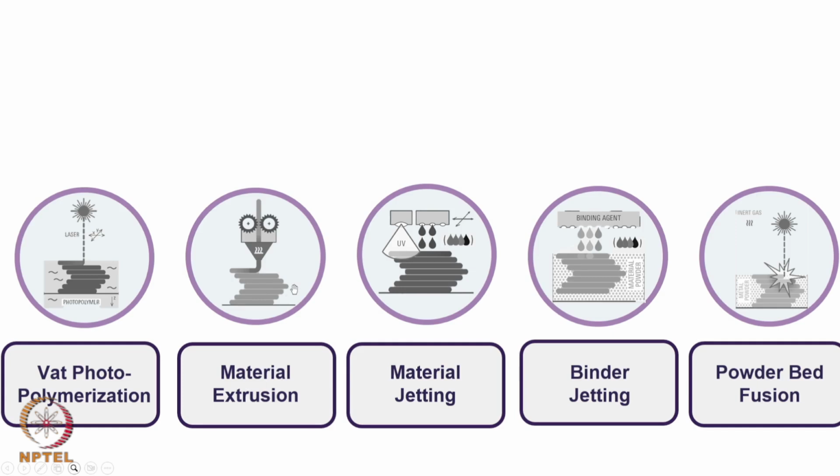In this particular technology, like I was saying, is viable for very many different materials, and it is also a very easy and simple process to learn and implement. So, that would be the material extrusion process.